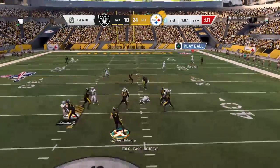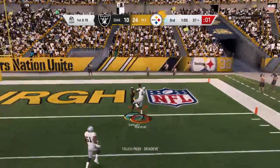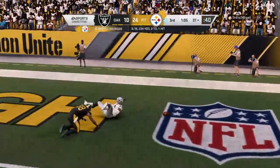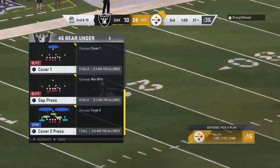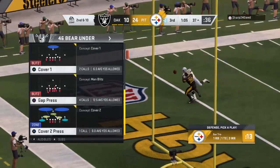They snap it at 1. Now it's Roethlisberger looking deep downfield. And he bats it away, and it falls down incomplete. Now, the intended receiver out of the backfield was Jalen Samuels. That'll bring up 2nd down.